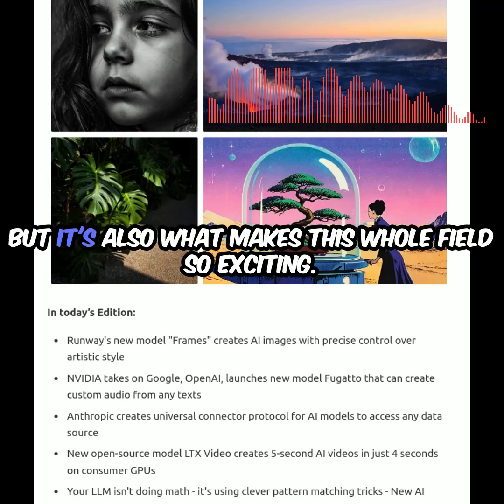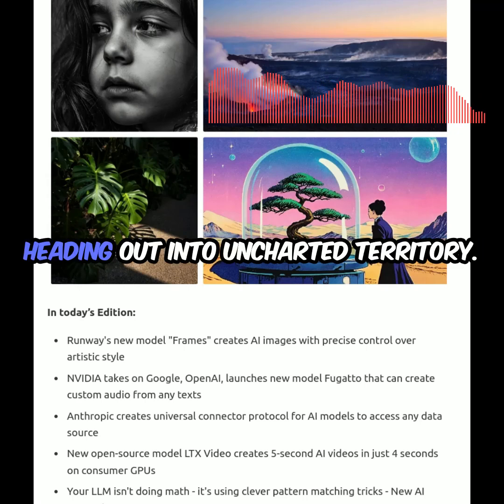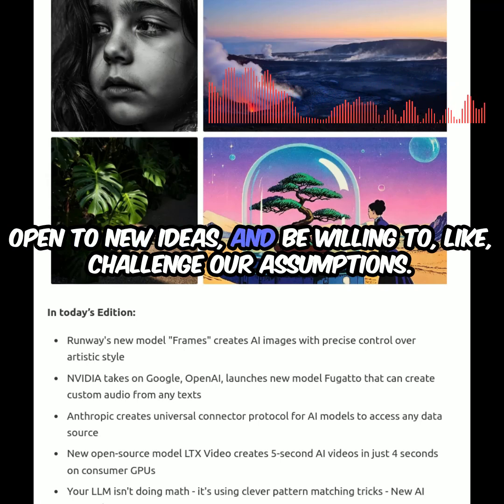It can be. But it's also what makes this whole field so exciting. There's so much we don't know, so much left to discover. It's like we're these pioneers heading out into uncharted territory. Exactly. And as pioneers, we need to be ready for anything, be adaptable, open to new ideas, and be willing to challenge our assumptions.